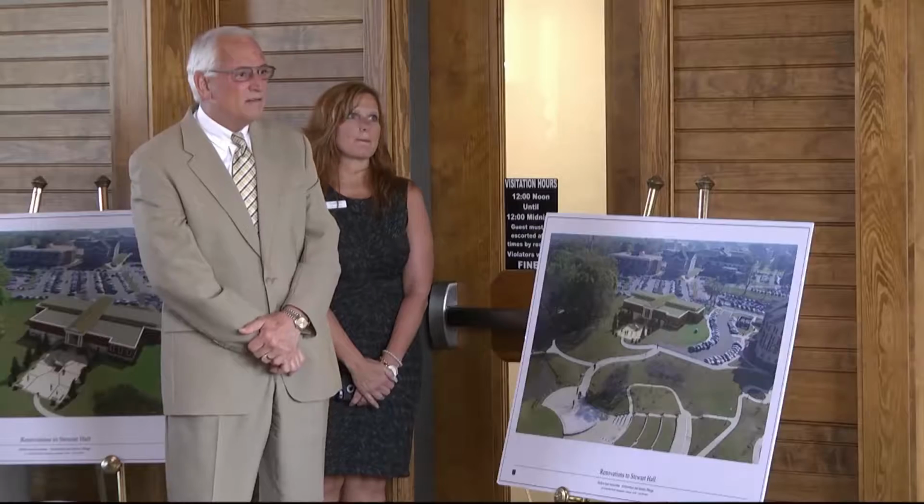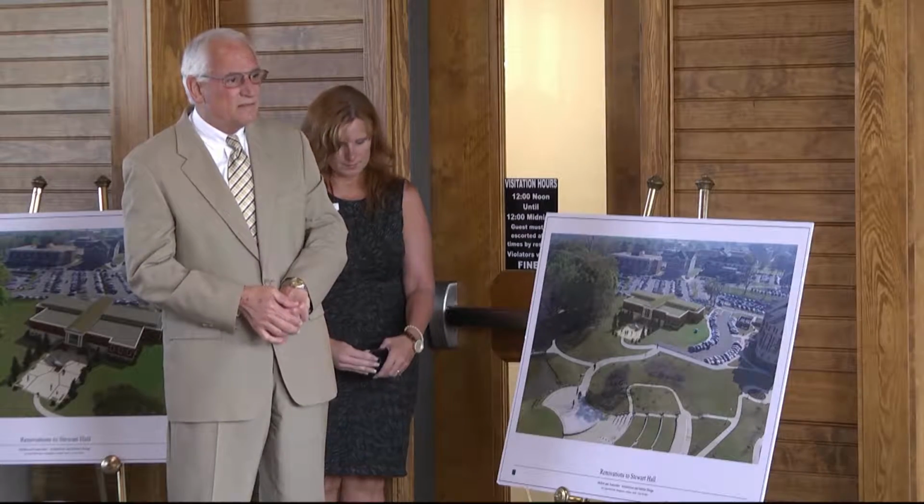Chancellor Jack Hawkins feels that this new facility will be something that people from all over will be eager to see. I really believe that Troy as a community stands on the precipice of being the arts capital of Alabama. And I think this addition to the arts will help take us more in that direction. It'll be something that people will want to take advantage of.